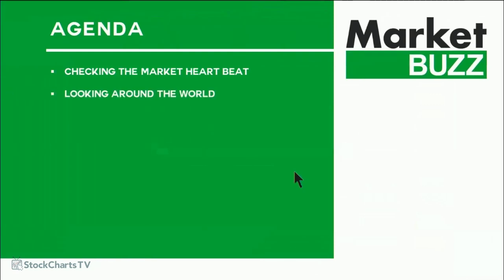Looking around the world for clues, and there's lots going on around the world. So if we wanted a reason to sell off, there's always one. But really, technical analysis, as Carl Swenlin likes to say, is a windsock and just tells us which way the wind is blowing. I want to talk about that a little bit more.